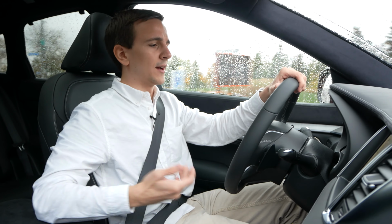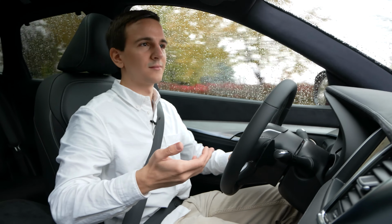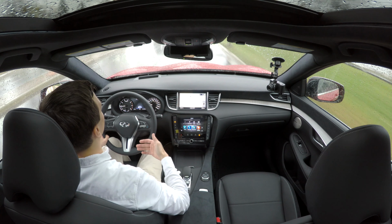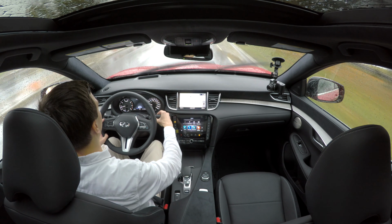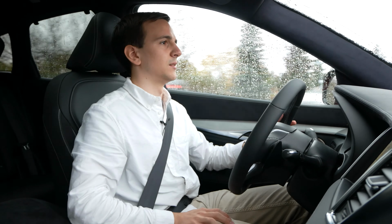I see what they're trying to do. They try to discourage driving fast in the eco mode. I get that, but I've seen way better implementations of that by just playing around with the throttle response and so on. So this is just the eco mode. But I mean, you don't need to use it. You can save gas in the normal mode too, so you don't really need the eco mode.